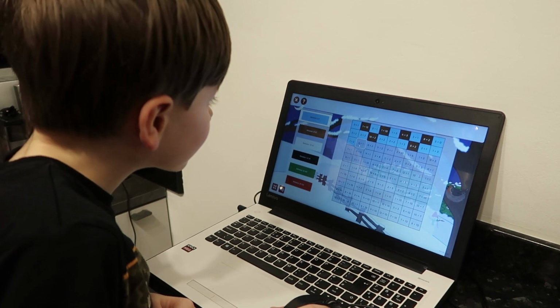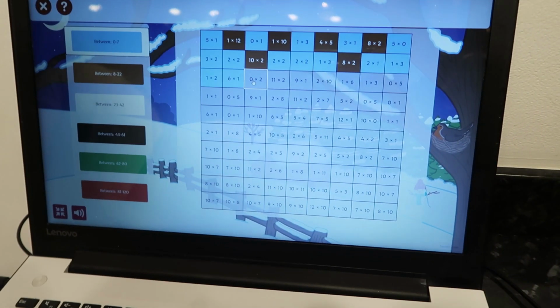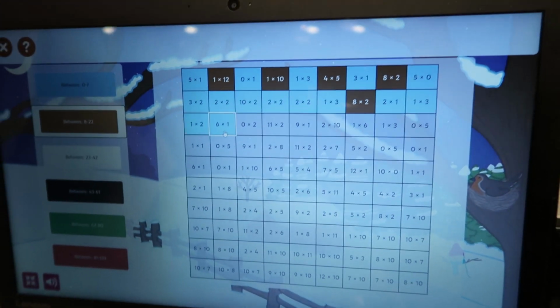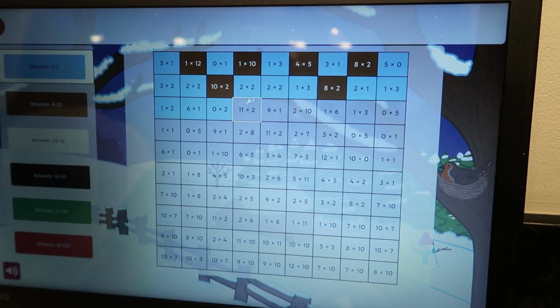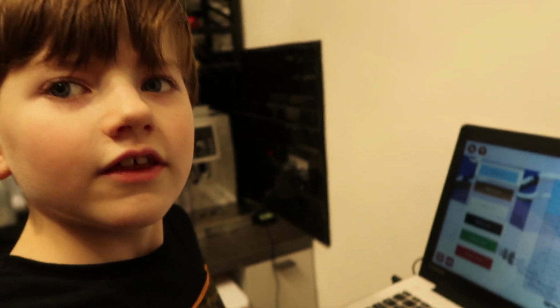So Logan is currently doing his maths lesson. So we thought for today's maths lesson we would do something fun, and we're doing multiplications. But he's making a pattern out of the multiplications, so he figures out the answer and then picks a colour, and then it'll make a nice lovely picture at the end. But if you put it on the wrong one, it's okay. You can just put the colour back over.